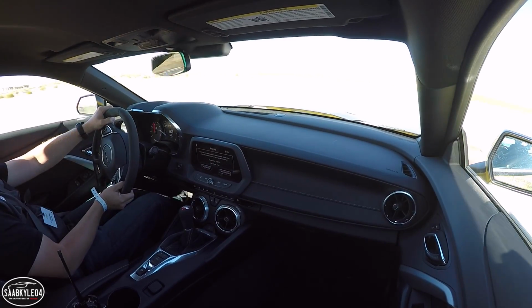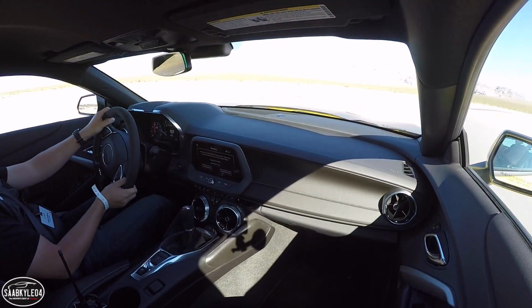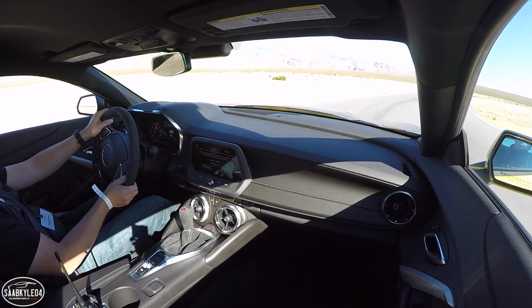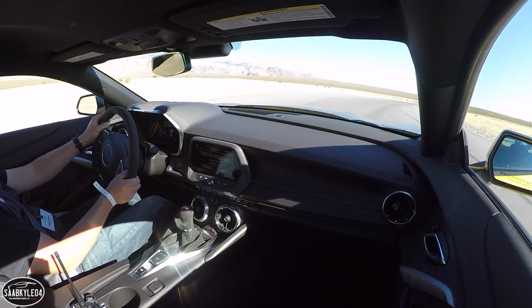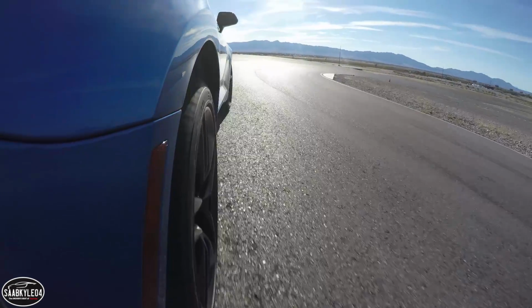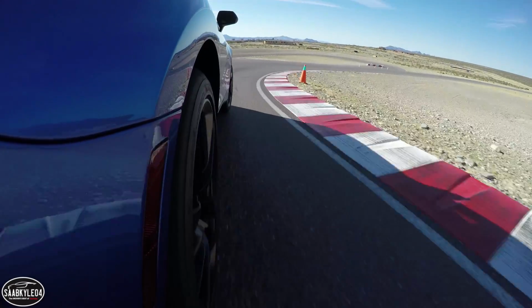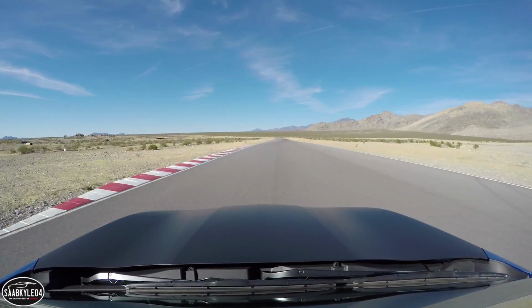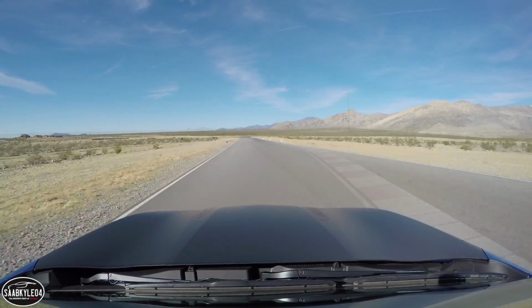For the 2017 model year, which also marks Camaro's 50th anniversary, the 1LE package is now available for the all-new 6th generation Camaro. It's still available for the SS, but for the first time you can also order it with a V6. The V6 1LE gains a variety of uprated components borrowed from the SS, while the SS 1LE benefits from a healthy dose of ZL1 goodness.